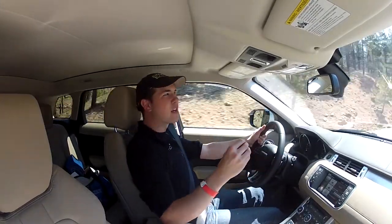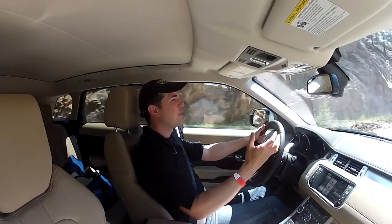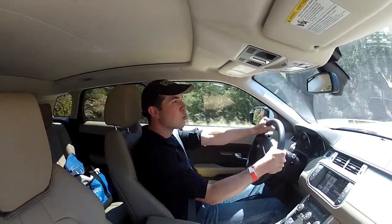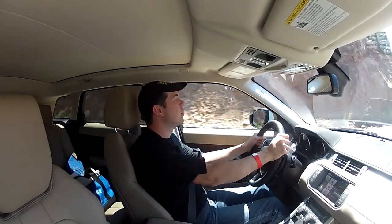And this vehicle has a great sound. For a Land Rover vehicle and a Range Rover in the bottom range, if you will, it's their smallest vehicle you can buy. Really has a nice sound. It makes you feel like you've got some power under the hood.